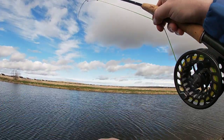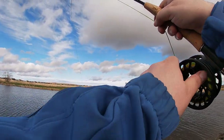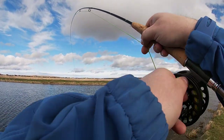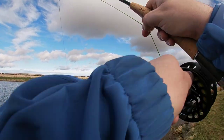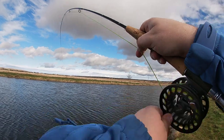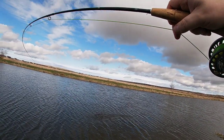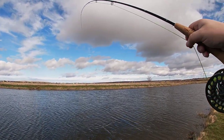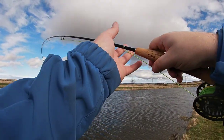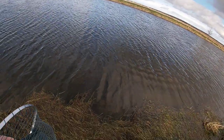That fly, but I don't know if there was a buzzer or the dropper, but what a slamming take. That was a good confident smack. I think that was a buzzer it took. Oh aye. Yeah, that's a buzzer. Nice. Strong wee fishies. Strong wee fishies.